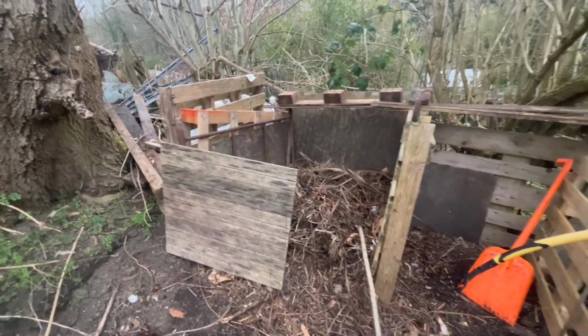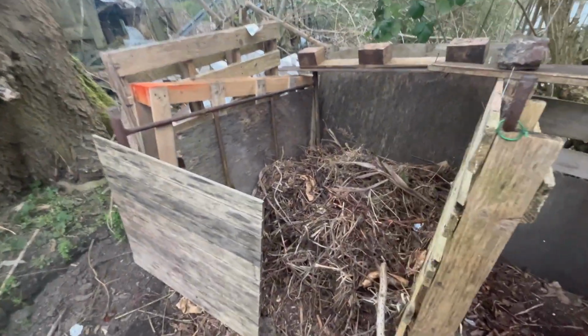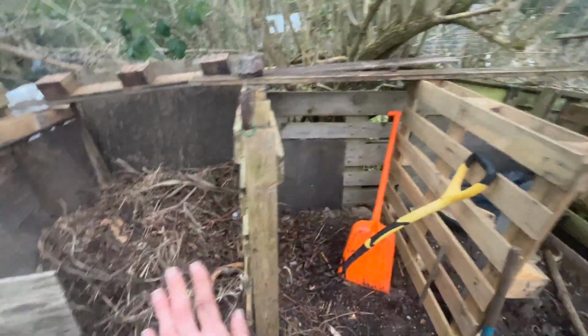Right, it's just started to rain again, but here's my little 3-bay compost system. Still needs a little bit of ceiling around the front. I'm going to build doors along the front. How it works is I fill up the first bay.